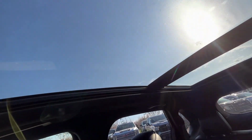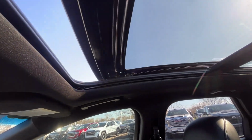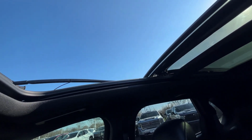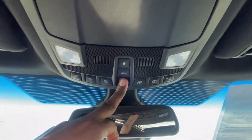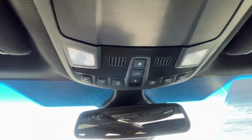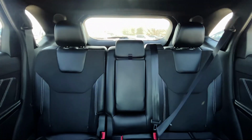And I do like that you can one-touch slide this power shade back, because a lot of Fords you have to hit it twice, which I don't like. But really impressed how big this sunroof is. And then we can tilt that as well. And all the controls for that are right there. But I had to actually hold that. I thought that would be one touch close, but universal garage door transmitter there. There's a view of the back seat from up here.